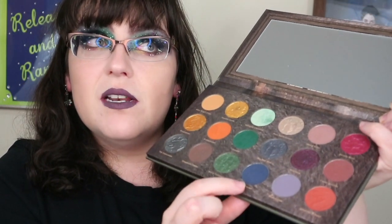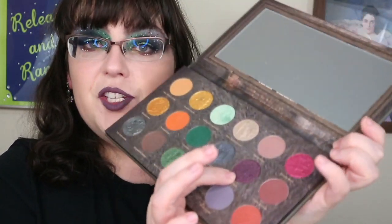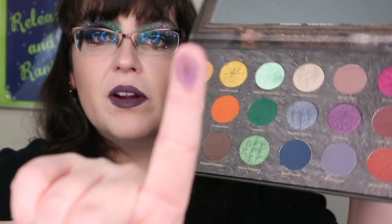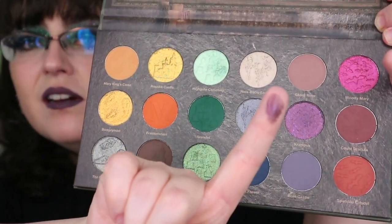I do think I would like it if Black Forest didn't blend away as much. That's just me being me. I wish this colour looked like it does in the pan. Oh, well, it does actually look like it does in the pan, so that's just me probably being an idiot. But anyways, it wasn't quite as I would have liked, but that's just me being me.